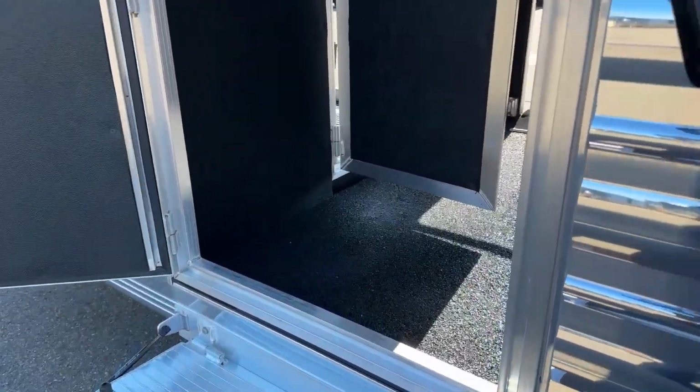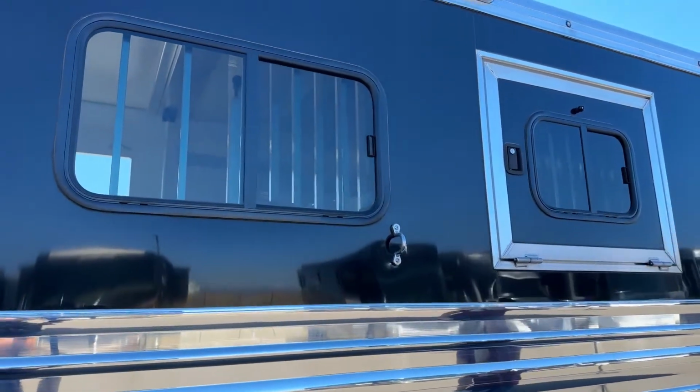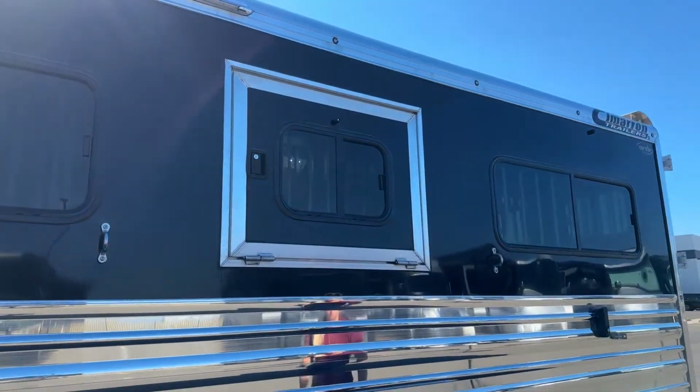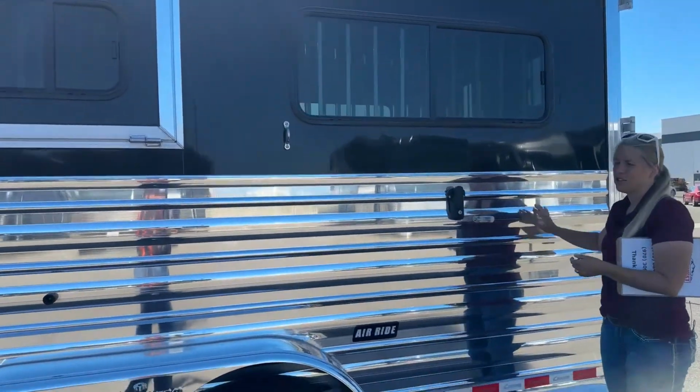We've got big drop down windows over the head side here where your straight load stalls are. Once again, just beautiful extrusions. These extrusions actually add quite a bit of structural strength to your trailer.